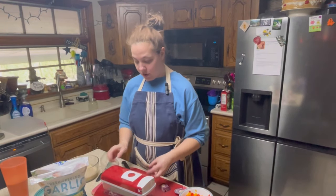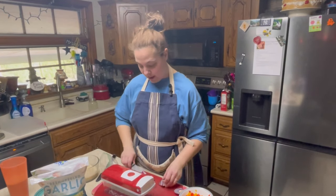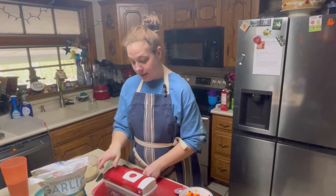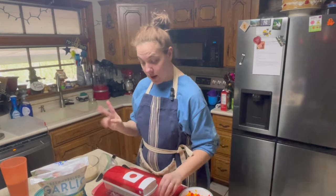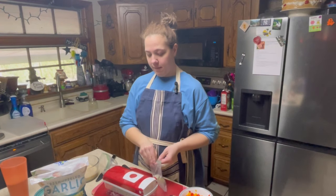And you all know Angelina despises kielbasa, sausage, anything of that kind of sort. So she is happy that I am making salad tonight as well, because she will not be eating this. And that's fine. Maybe Bella will try. We'll see.